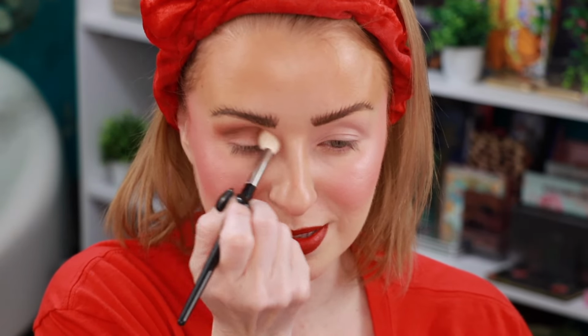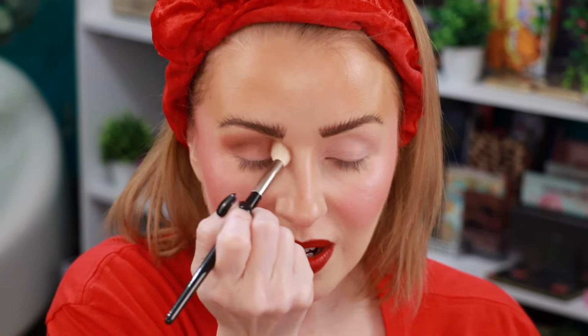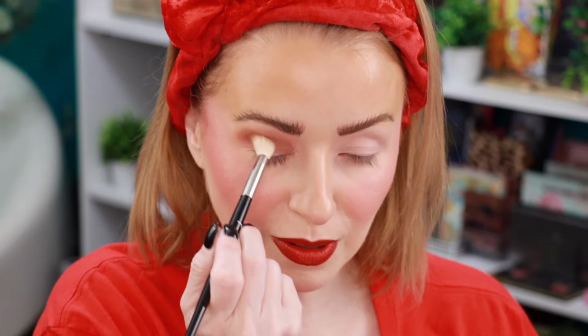Let me know if you guys pick this palette up. Hopefully yours has arrived. Mine arrived the day that I left, so it was sitting here waiting for me while I was on my trip. I wish it had arrived the day before, but that's okay.